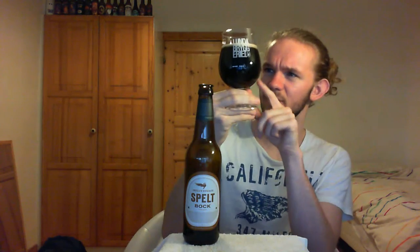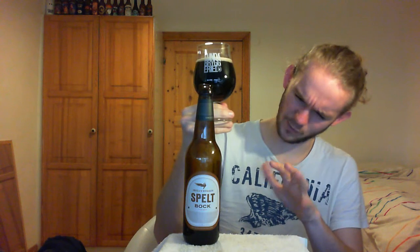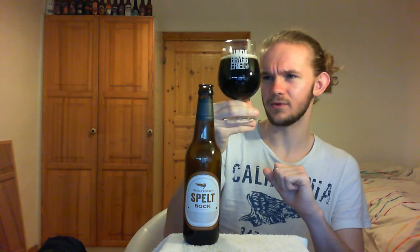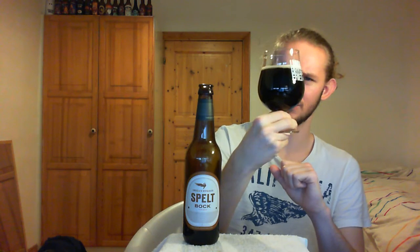There is a tiny little bit of sediment floating around. I'm guessing it's at the bottom of the bottle there. There's maybe about three quarters of the beer actually poured into the glass, so we'll get the rest of it out in a little bit. But as you can see, it looks very nice. The head has just faded away to a very thin foamy layer. So let's check out the aroma of this one then.